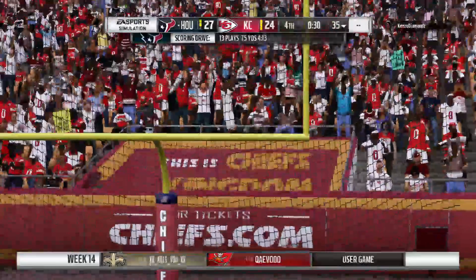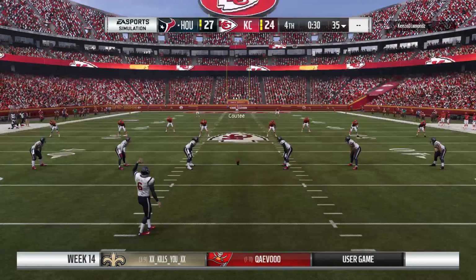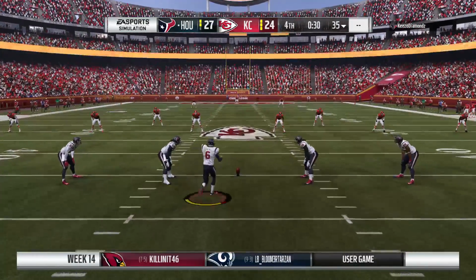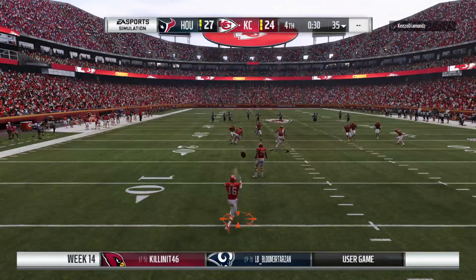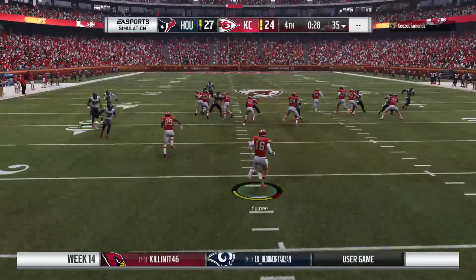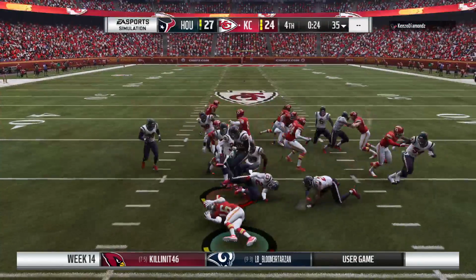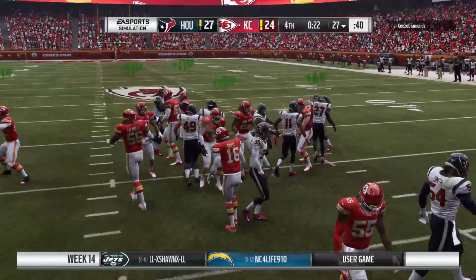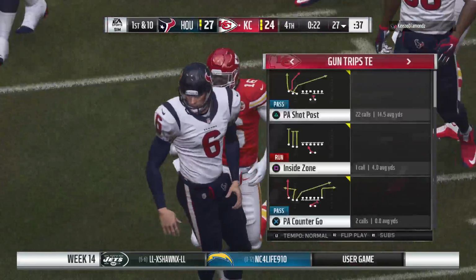Extra point up and good by Catanzaro. So it's now a 3-point game here in the closing stages as a field goal now can only tie it. Set now to kick this one away, and off it goes. This one taken from the 7. And now here comes Kansas City.